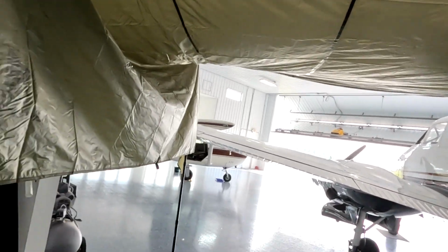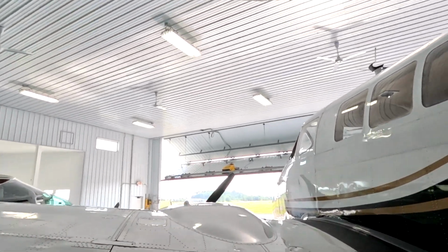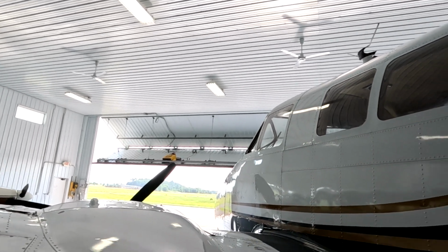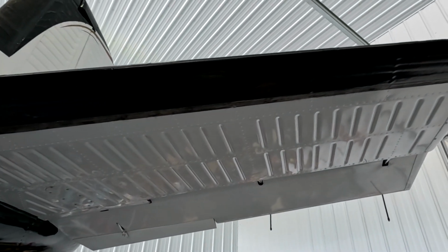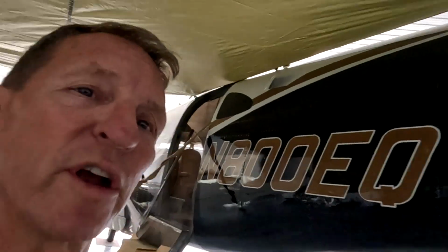Well, this has come together really nice. We've got the awning pretty much set up. I might run a separate line from this tie down to that little vent on the engine cowling, and possibly another line from that tie down point around the tail. I'm going to make sure I can do it without damaging anything.